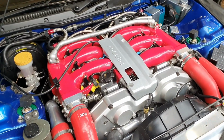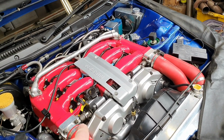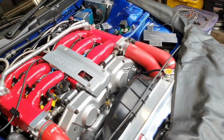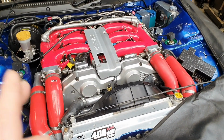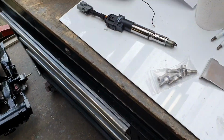Meanwhile, as I said, we've got to take those plastic pieces out that run along underneath the plenum here and put those bits of aluminium in, which involves a plenum pull. Fun. Won't take too long on this car because of the way things are done. It's maybe 20 minutes and that's going to be off and we'll be ready to go.